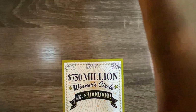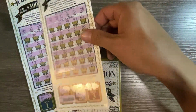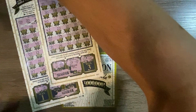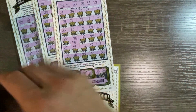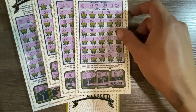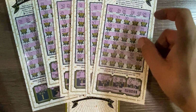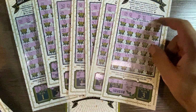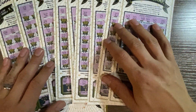All right, so ticket number one was a winner for $30. Ticket number two was a winner for $50. All right, and ticket number five was a winner for $100. Ticket number six was a winner for $30. Ticket number seven was a winner for $30. Ticket number 11 was a winner for $50. Ticket number 17 was a winner for $50. Ticket number 21 was a winner for $30. Ticket 24 was the biggest winner of the pack for a $300 win.